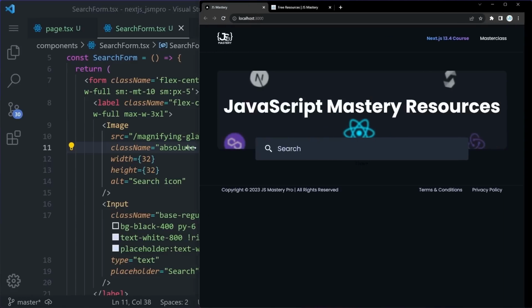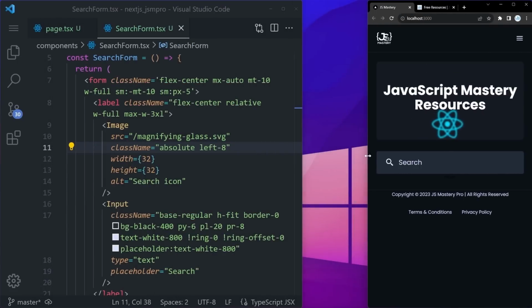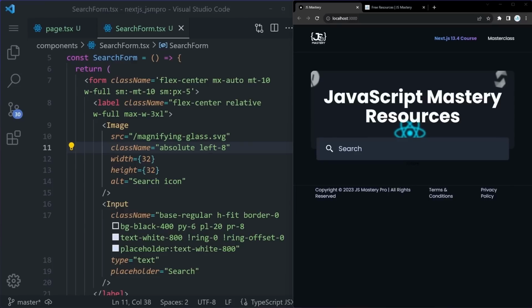Actually, it's going to look good on all screen sizes. So it's going to remain in the center, or on mobile devices, it's going to decrease. So this is looking great. Now, of course, it's up to us to make this input dynamic. So we'll definitely need to keep track of the search somehow. And how do we keep track of search elements? Well, it's of course by using state.